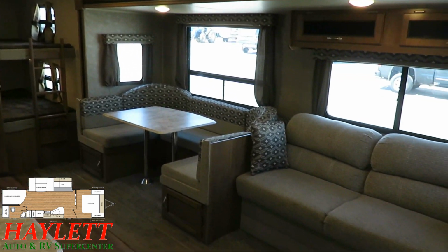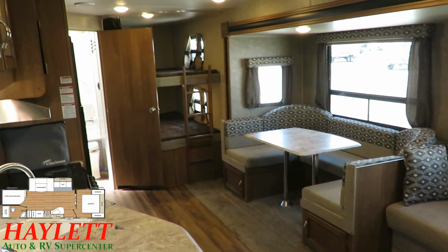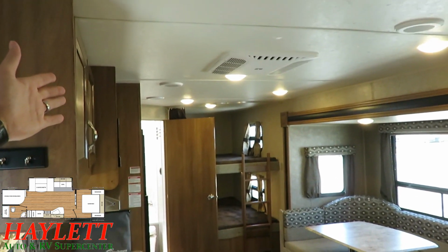So first thing I'm going to hit on in here, other than the fact that it looks brand freaking new, if we were a Catalina dealer, we could put this out in the new lot, and I don't know that you would know the difference. It's that close. No exaggeration. Is that it's taller in here.